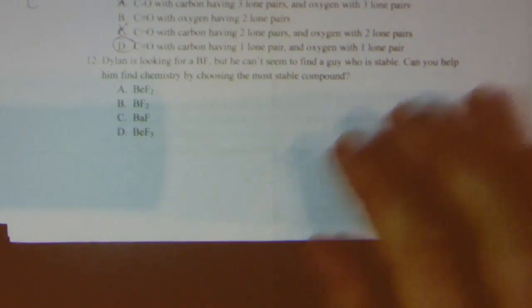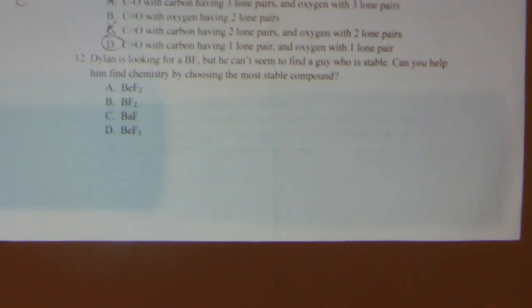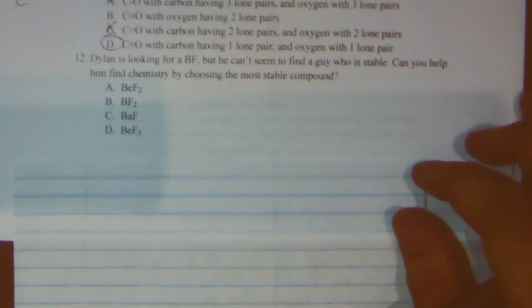So next question. Dylan is looking for a BF, but he can't seem to find a guy who is stable. Can you help him find chemistry by choosing the most stable compound? I know, UCF has some unstable people. So we have BeF2, BF2, BaF, and BeF3. This thing is being difficult when it comes to zooming.